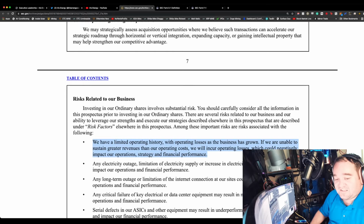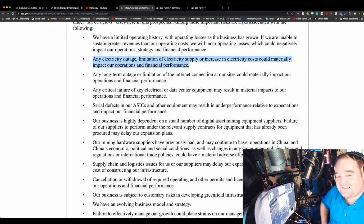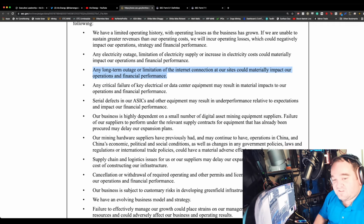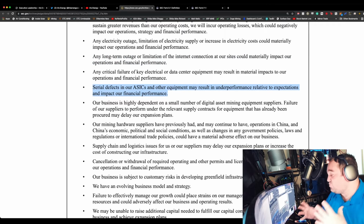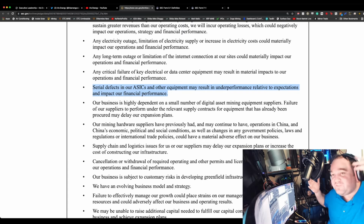And again, risk related to their business, they have a limited operating history with operating losses, and they've never turned a profit. If the electricity goes out, guess what? You can't mine Bitcoin when the electricity goes out, unless the sun's shining, if you're using solar. But any long-term outage could materially impact our operations or financial performance. Several defects, serial defects in our ASICs, so their mining machines that they're getting, they have those orders in place. That's the important thing to understand. There's a huge chip shortage, and the chip shortage was probably caused by Bitcoin and COVID, and it's hard to get these chips in place.